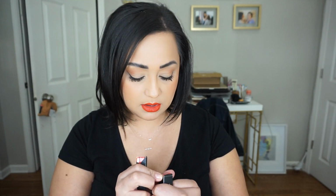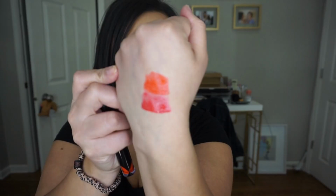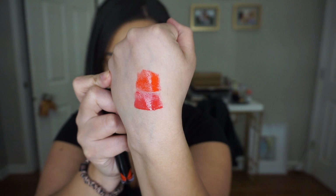So I have 4 shades. I picked up Completely Blasted, and actually after I tried these and I saw how great they were, I went back to buy more, and they were sold out. A lot of them were sold out. So that's Completely Blasted. Then I have Shots. This is your My Orange Lip. I love this. I love both of them, to be honest with you. There you go, so you guys can see the difference.